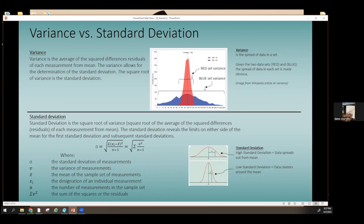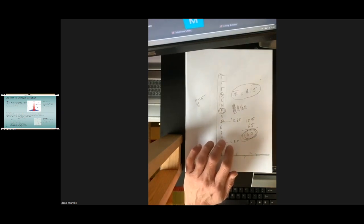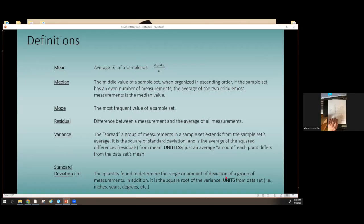It's unitless. Now, standard deviation, you bring your units back into it. So when I figure out my standard deviation, I'm going to tell you its first standard deviation is 25 feet left and right of the mean or something like that. I'm going to show you an example. So it's important to know that variance is unitless. Standard deviation does have the units. Variance is just the spread of data. Standard deviation is a measurement. The quantity found to determine the range or amount of deviation of a group of measurements. I know it's a mouthful, and you'll see for yourself what it means here in a second.